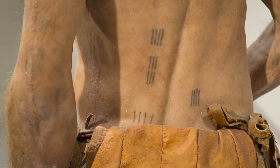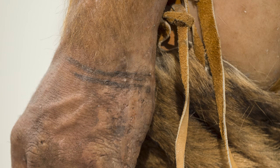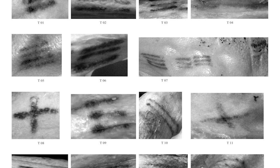I'm gonna take a little inspiration from the oldest tattoos discovered on Otzi the Iceman. He had over 60 different tattoos all over his body. All pretty simple, usually just lines and crosses. There are some theories that they correlate to different areas of pain he had, and they might have been some attempt to remedy it.